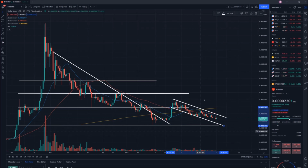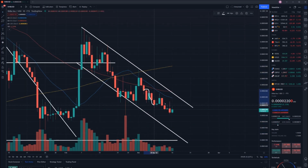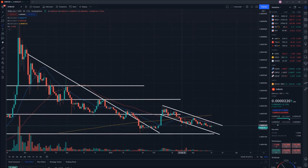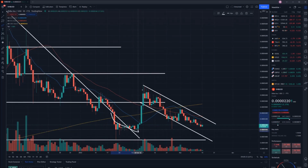So we really need to watch what happens with this channel. It's looking like we're moving straight down the center of it at this point, and it does also look like our volume is significantly dropping off, indicating that the sellers may be starting to dry out a bit. But as we know, this has happened on a few different occasions. Sellers dried out over here, of course, and we pumped up, but we came back down.